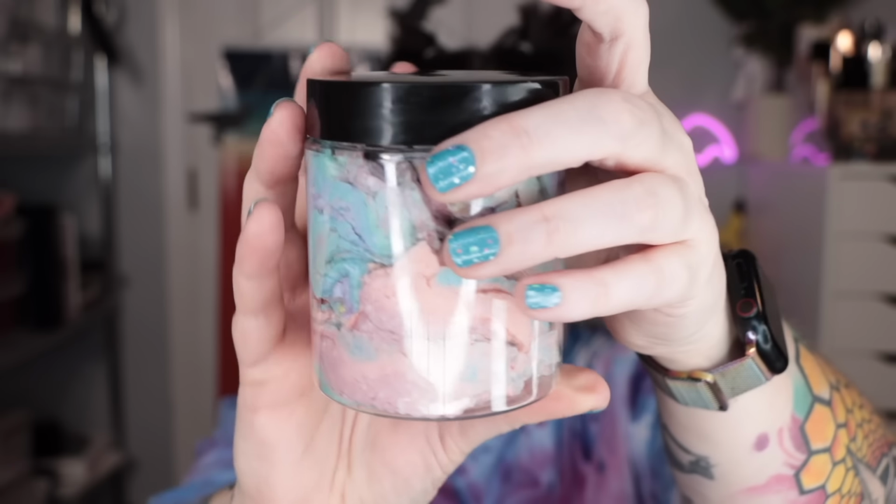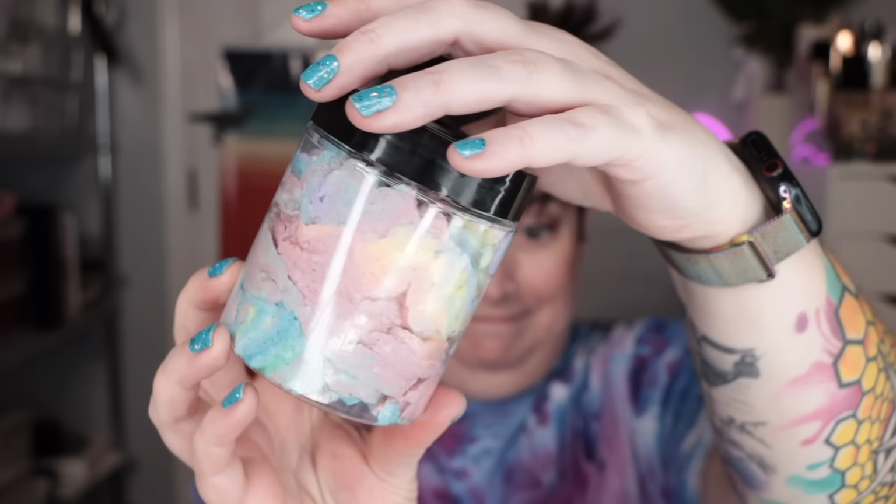Decided to go out into my garage workshop and make up a limited edition run of some whipped soap for Pride. It's got 6 colors in it. I can pretty well say that it's a good bet that I won't be making anything else with 6 colors until next Pride, because holy cow. But it did turn out super cute. Right? It's cute. There'll be 5 jars available on my website one of these days. I still gotta label them, get them up on the website, all that stuff.